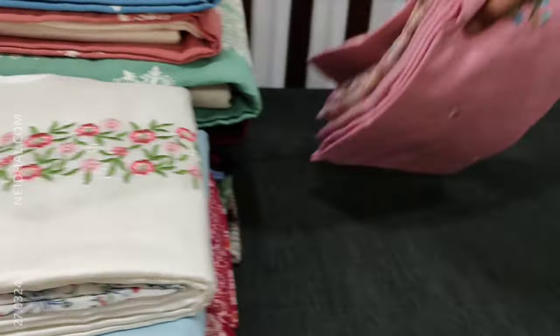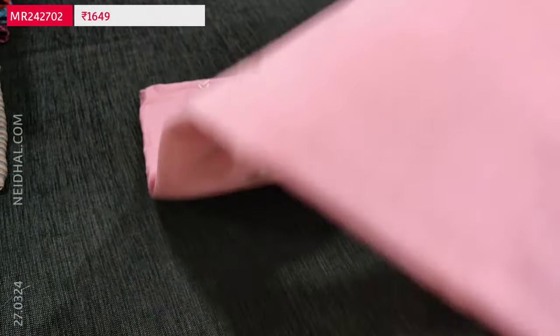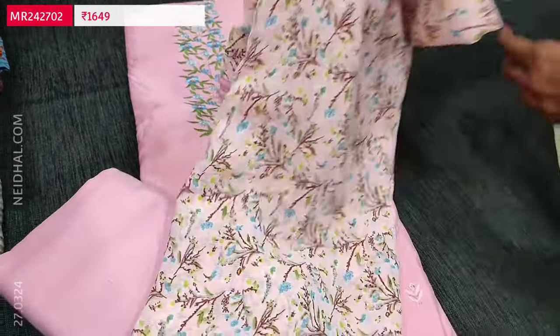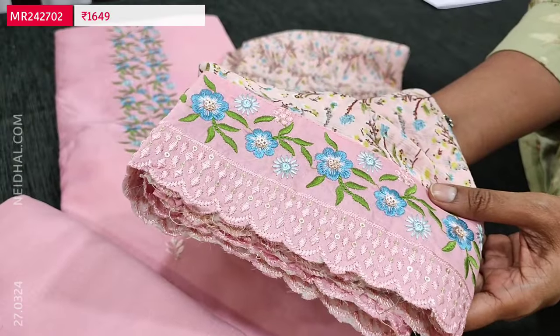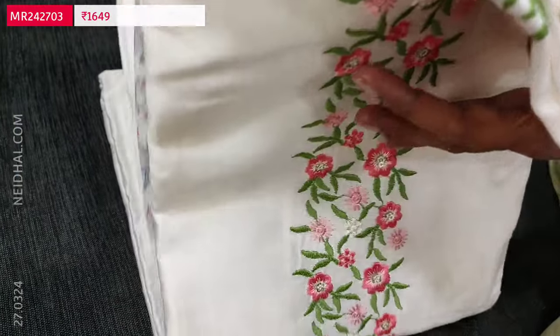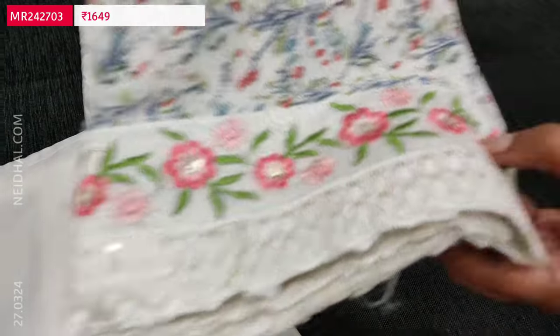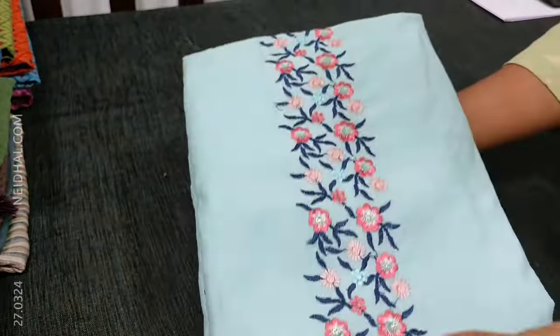And let us see the second one. Second one we have in baby pink color. The fabric is super soft. And dupatta, it's a beautiful chiffon dupatta with lovely prints, and we have this kind of embroidery on one side of the dupatta. This is the second combination. If you like this product, you can place your order directly from our website nadal.com. The third color, it's half white base. The fourth color we have in pastel blue.